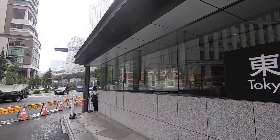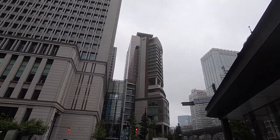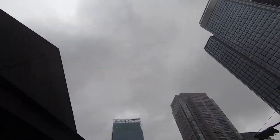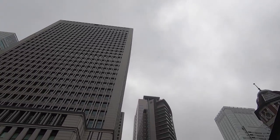This central space is built to impress. When a visitor first gets off the bullet train and exits Tokyo Station and walks around peering up at the tall, stately Marunouchi buildings, Tokyo's economic power and grandeur is in full-on display.